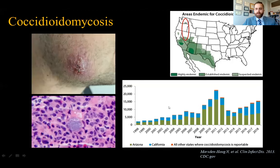And so coccidioidomycosis is something that physicians, especially dermatologists, learn for their board exams as valley fever that occurs in the southwest US around Arizona and Southern California. However, you can see an expanded rate over time of coccidioidomycosis infection with some peaks in different areas. And these peaks in the green bar is Arizona. This followed a prolonged drought there.